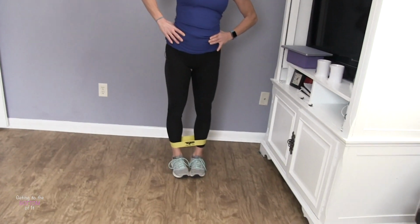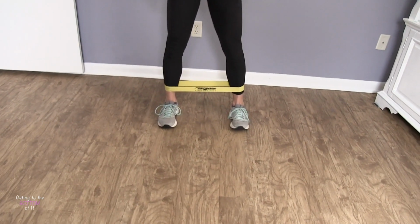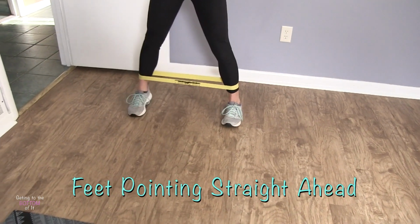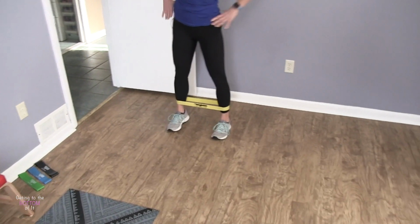Also, make sure you don't lose the tension. So you never want to step all the way in and lose that tension. Start from a point of tension and work within, maintaining some resistance in the band the whole time. And of course, even steps both ways.